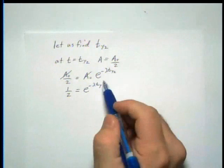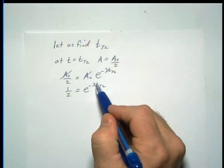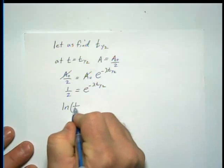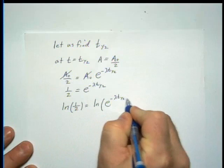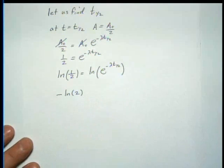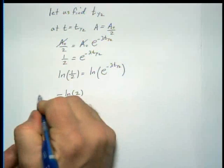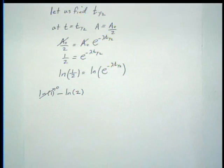Now I need to get the lambda and the t downstairs. I need to bring them down here because they're up in the exponent, so I need to take the natural log of both sides so as to get rid of the e. If I do that, this is going to be minus the natural log of 2. Remember, it's really the natural log of 1 minus the natural log of 2, but that's 0. When you divide, it's the same thing as subtracting logs. When you multiply the argument, it's the same as adding logs.